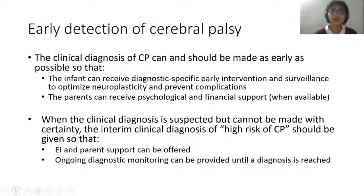Now, we know the clinical diagnosis of cerebral palsy can and should be made as early as possible, because that gives us the opportunity to offer diagnosis-specific early interventions for infants and also to offer support for the family. In case the clinical diagnosis is suspected but cannot be made with certainty, there's a window where we can make the interim clinical diagnosis of high risk of cerebral palsy, where we can still offer early interventions and family support until the confirmatory diagnosis is made.